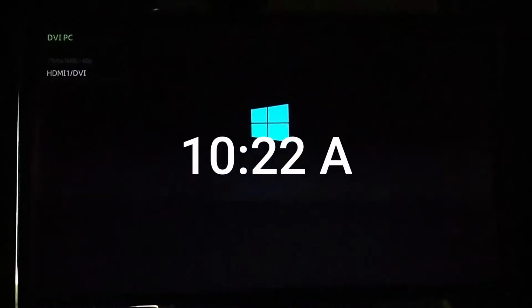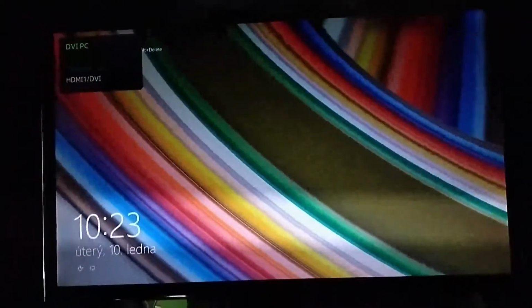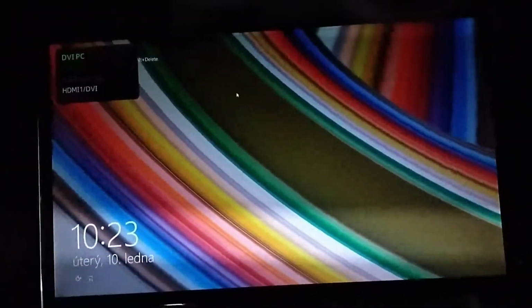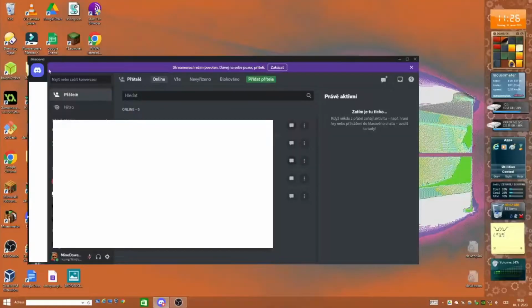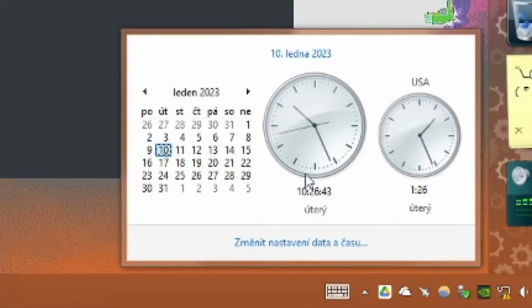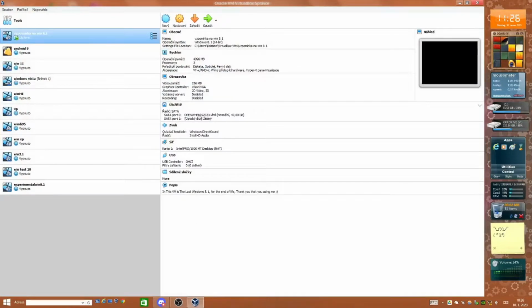So it's 10:22 a.m. and I just woke up and sped up to go start my PC as fast as possible and get ready to get to the end of support screen. But I was surprised. I don't get the screen. So yeah, that's very confusing. And then I got a plan.